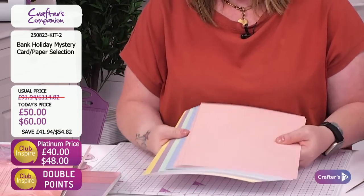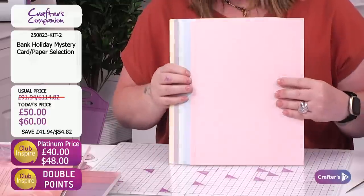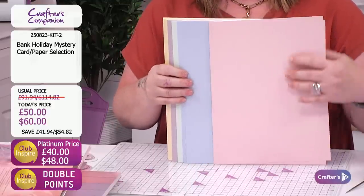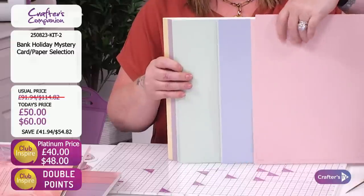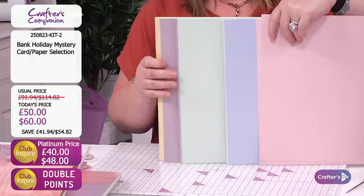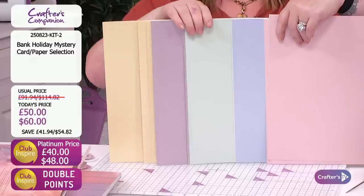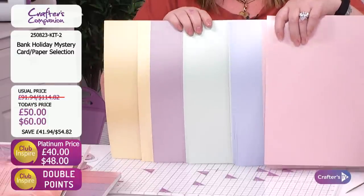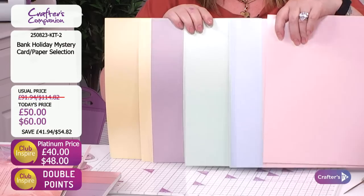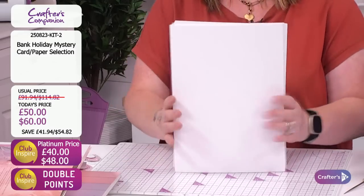Let's see what we're getting. Oh, wow, look at this. Let me turn it around and stand it up. You've got that beautiful pink. You have got that gorgeous blue in there. You've got that lovely minty green. You've got that beautiful purple. And then you've got that gorgeous lemon there. And again, it's a Centura Pearl, so you know that it's good. Look at the sheen on that. So you know it's really good quality card that you're going to be getting.